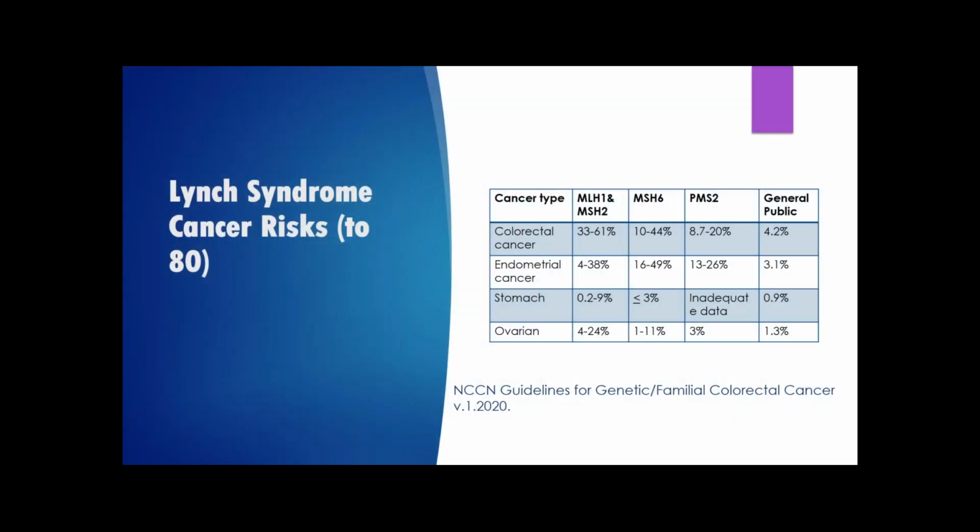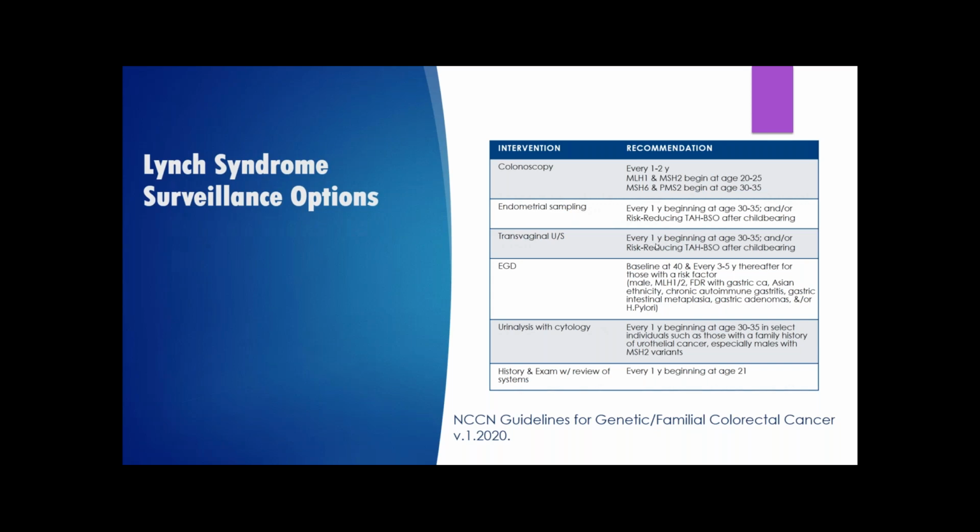Here are the cancer risks for an individual with Lynch syndrome to age 80, and it depends on whether their underlying pathogenic variant is in one of the high-risk genes, MLH1 and MSH2, where the risk of colon cancer can be 33 to 61% compared to 4.2% in the general public by age 80, or in the lower risk genes, MSH6 and PMS2, where the risk ranges somewhere from 9 to 44% by age 80. Any way you slice it, significantly increased risk.